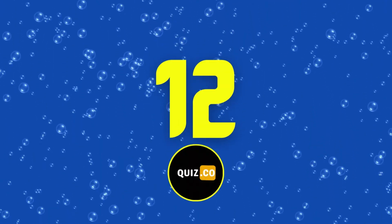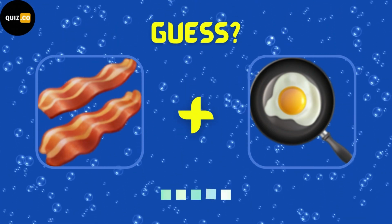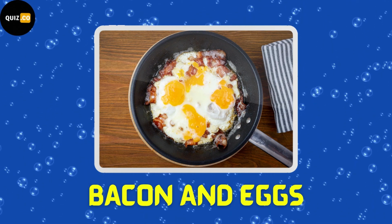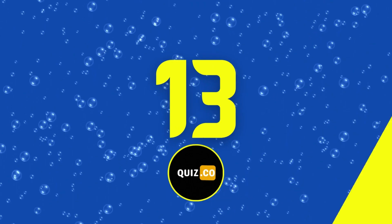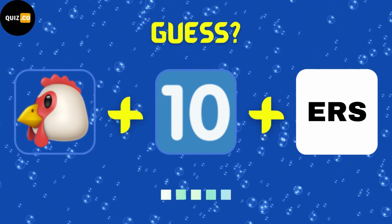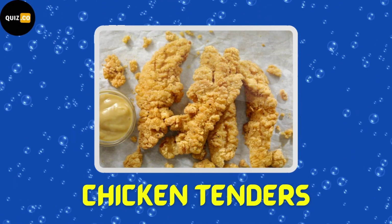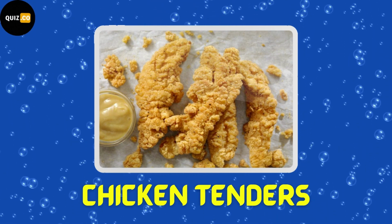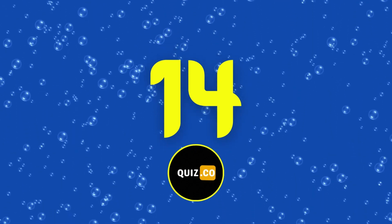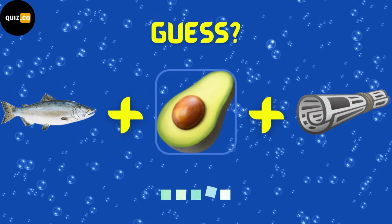Number 12. Bacon and eggs. Number 13. Chicken tenders. Number 14. Salmon avocado roll.